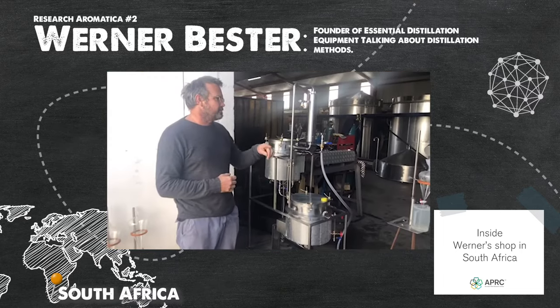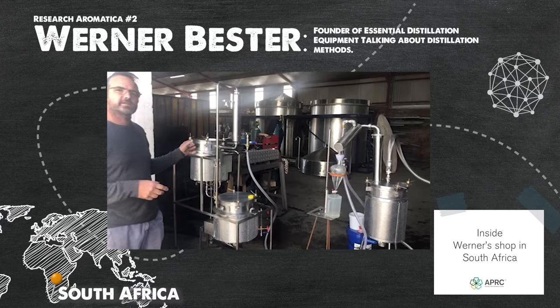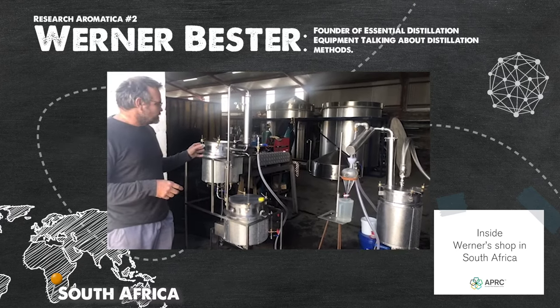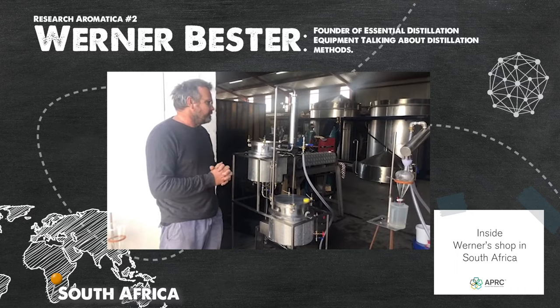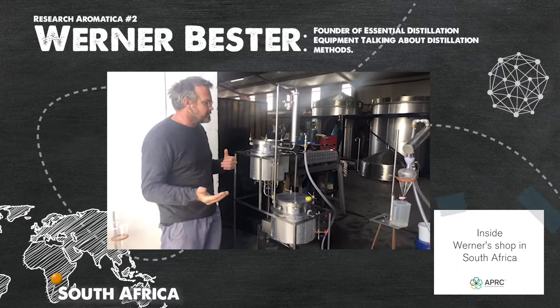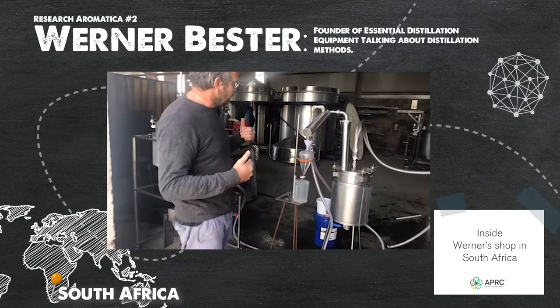Here we are testing some machines. I'll take you through the two different ones we are currently working with. This is a Soxhlet extraction that is used for doing herbal extracts from plant material, very, very various different kinds, including cannabis, which would be one of them. Over here we are doing a test.